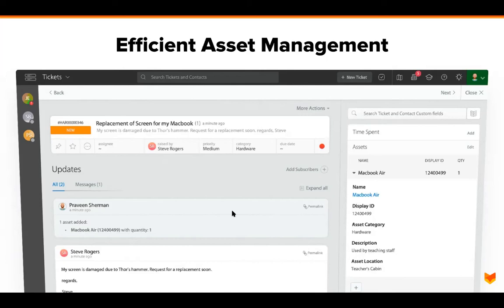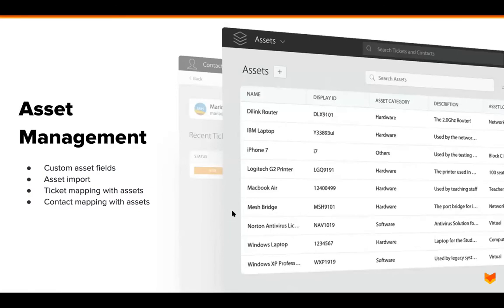So you can have all the information about that particular unit right there at your fingertips. You don't have to search for it. You don't have to scroll through spreadsheets for it. You can also add custom asset fields after the fact. Even if you decide, man, I wish we'd been storing this information as well, hey, you can put that in there. All right. You can import your assets at any time using a CSV format.